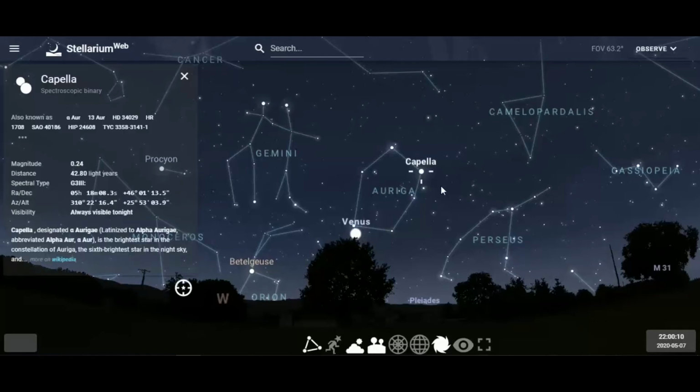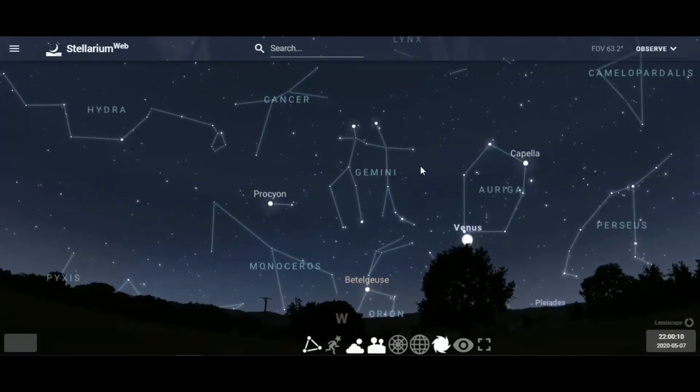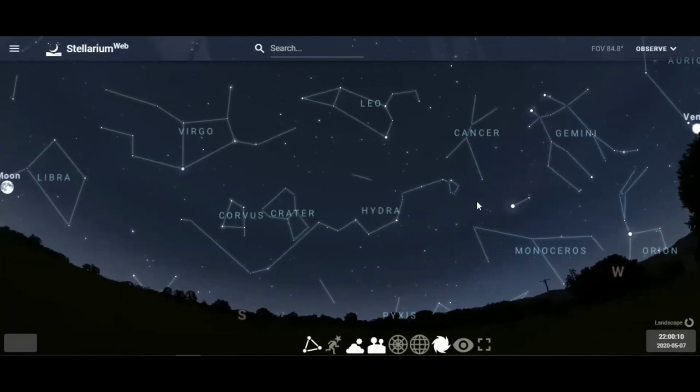And you notice that Orion has disappeared into the western horizon. But just above that is the bright star called Capella in Auriga. So we'll see Orion and friends starting to disappear on the western horizon. Now let's go back to the south.